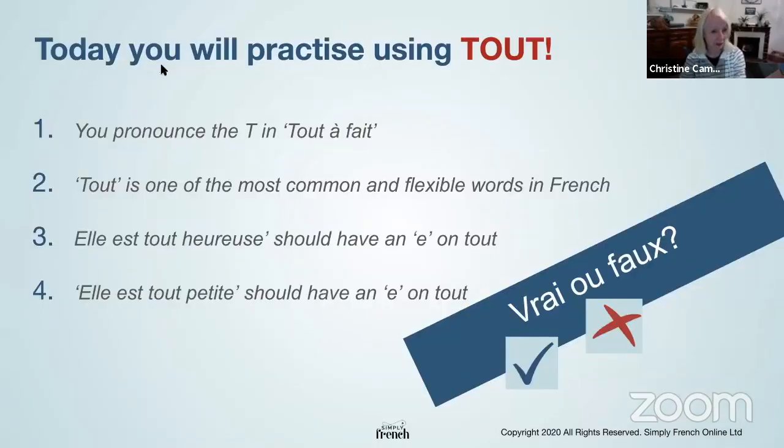So, I'm going to carry on in English for a second. Today, you will practice using tout. So the lesson is largely in English about the French, giving you a chance to ask questions in English. So whatever level you are, you get a chance to practice your creative sentences and understand this. I've been asked why I do this in English, and it is to be fully inclusive and give reasoning in English about why things are being used so that every level of person can understand this.